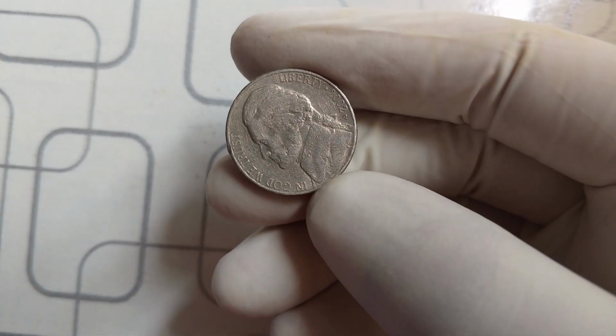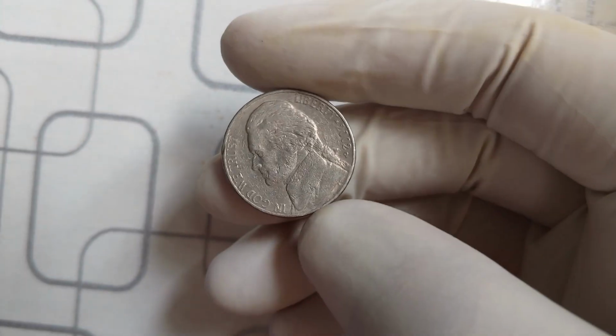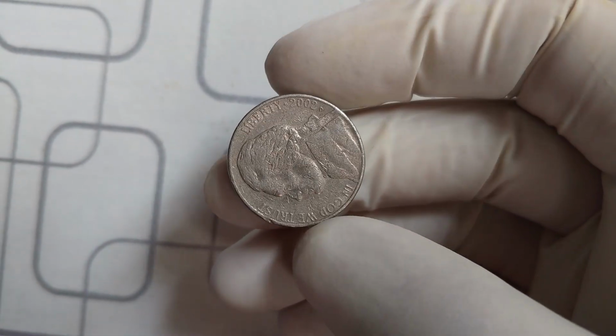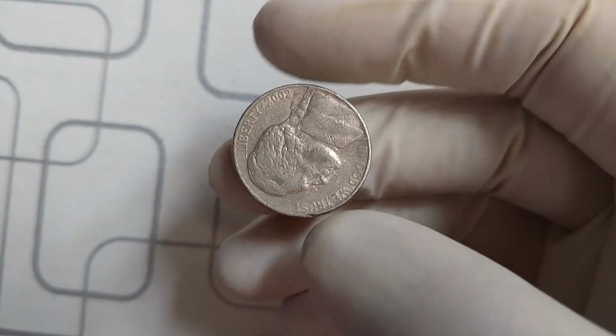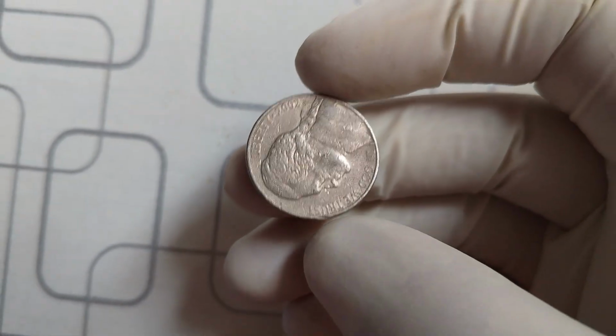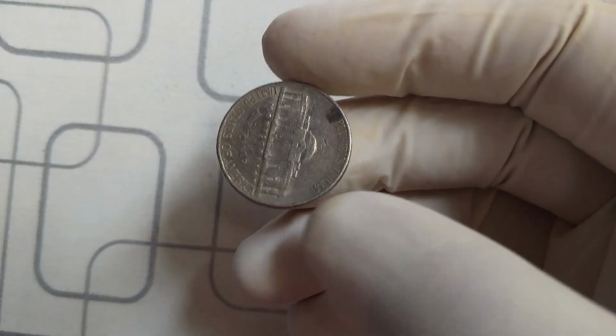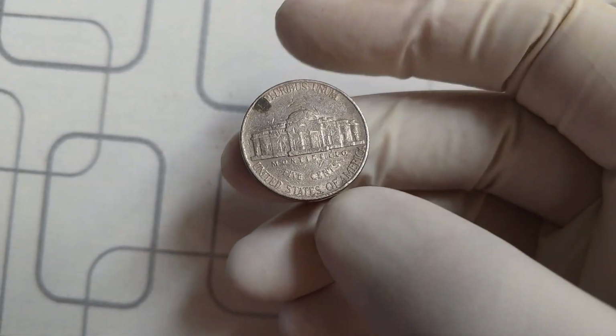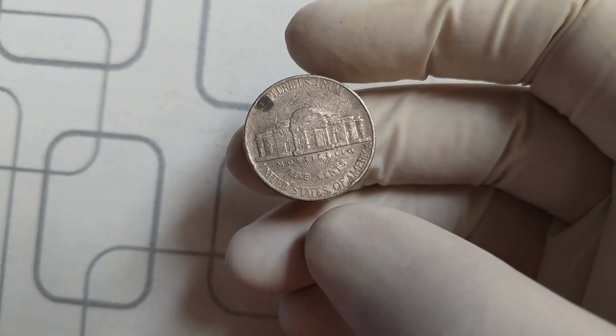Second, check for any anomalies or slight deviations in the design. Tiny details, such as sharper edges or unusual die marks, can indicate a coin is part of this rare batch. Even the slightest difference can add thousands, or even millions, to its value. Remember, in the world of rare coins, the smallest details make the biggest difference.